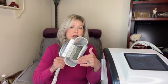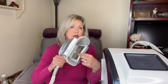So if you're just freezing a small area like this, it's going to be between 20 and 25% of the fat cells. If you're using an applicator this size, 20 to 25% of the fat cells in this area. So you can see how much bigger this area is. So let's go over the pros and cons. Let's go over the side effects and exactly how to do cryolipolysis.